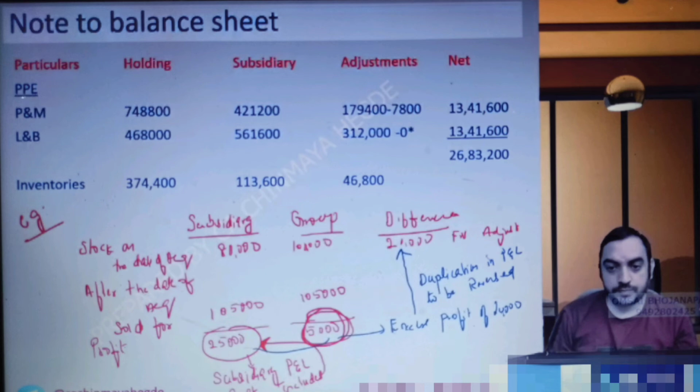Unrealized profit? No, we are not talking about unrealized profit. Unrealized profit is on stock sale between holding company and subsidiary company. We are not talking about URP. It's not about unrealized profits. Inventory is sold. Reduce in goodwill column and NCI column. We have to reduce in Con-PL column and NCI column, not just Con-PL.